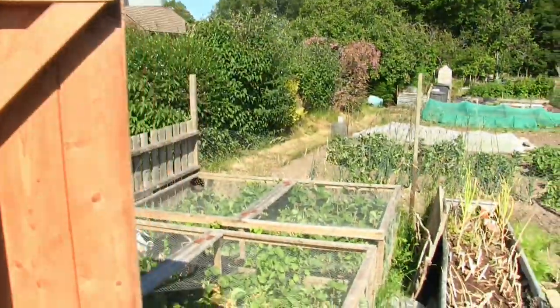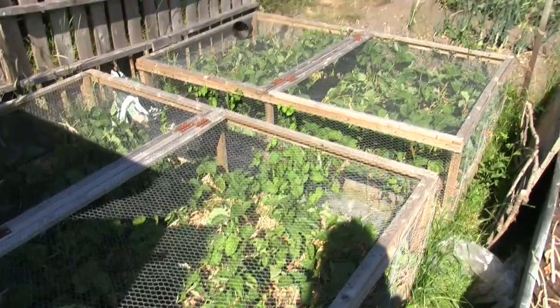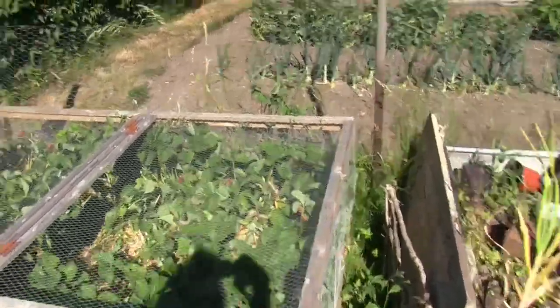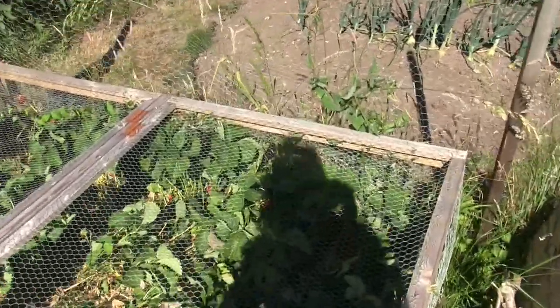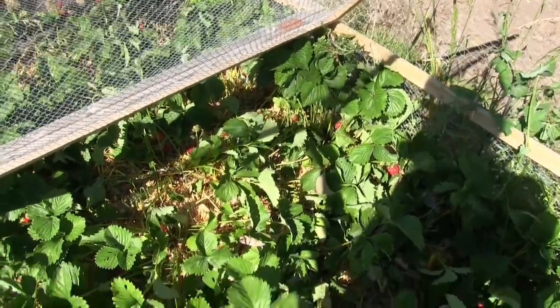So the strawberries have been doing great. Now I put manure on these just after Christmas. And of course these cages stop the birds from getting them, they stop the rats from getting them. There's a few red ones in there. I picked them the other day actually.